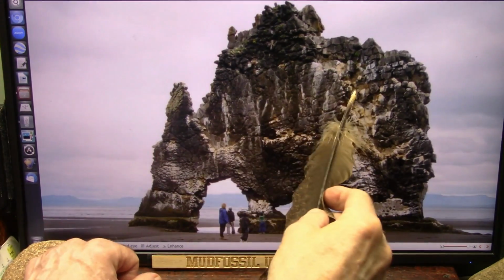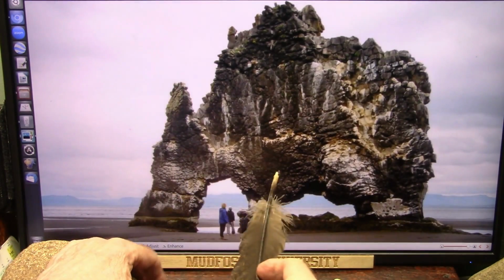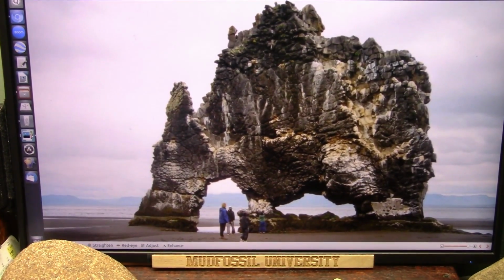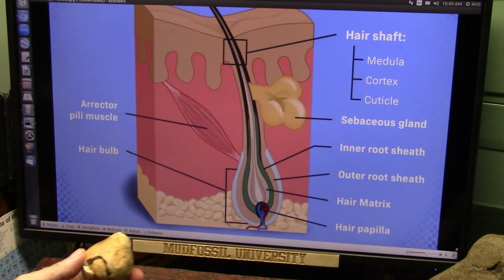This is a mole on a guy's face or something. This, I believe, are hairs, but it's some kind of really cornified structure on, I don't know where on a person's body, but those things happen, and that's what the cornified skin looks like. All right, here's some more evidence.